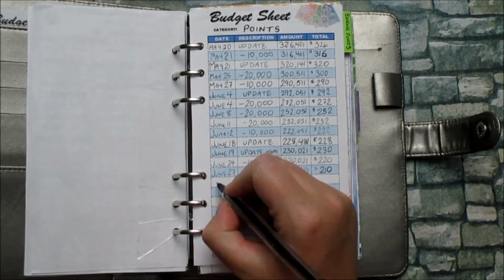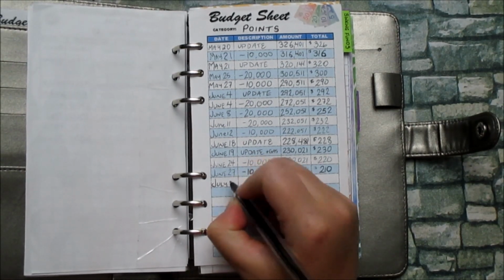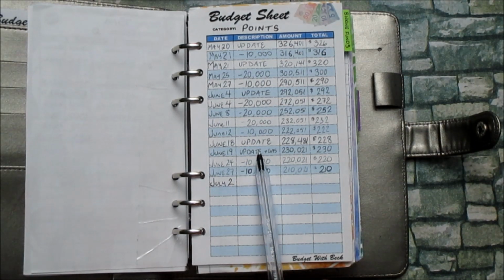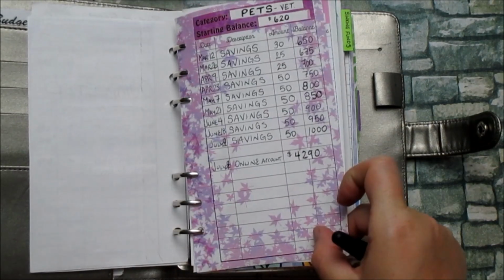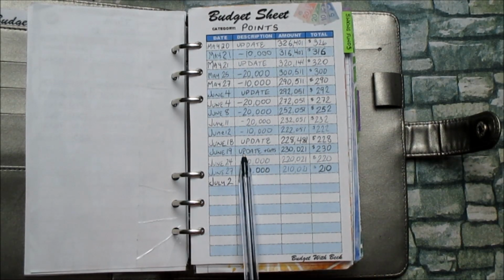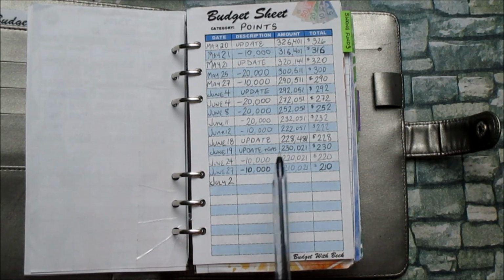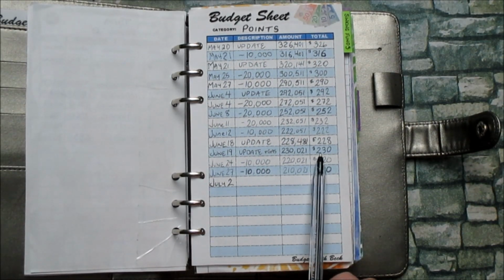And my points. So for July 2nd, as you can see for my last payday, which was June 18th, we did the update. I had $228. I spent some money on gas, therefore my points went up a little bit by $2, so we're at $230.